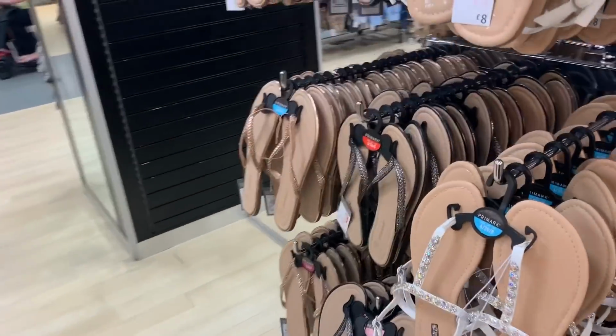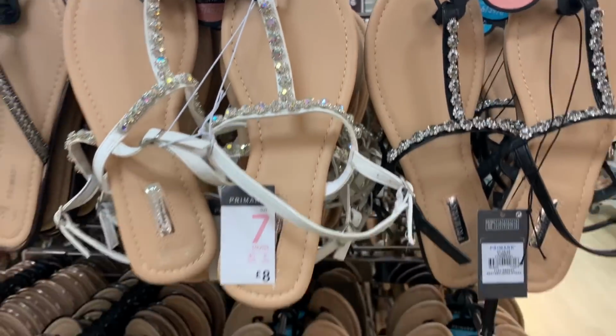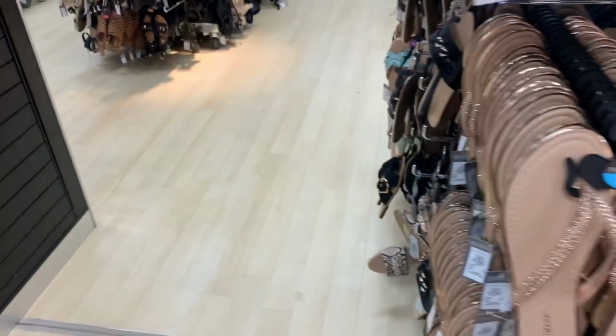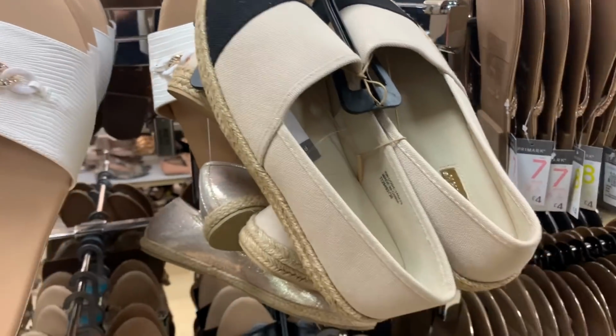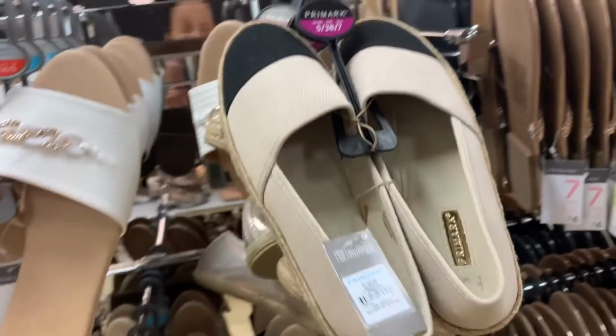And then around here you've got all the pretty decorative ones with all the gems on them, and they are £8 each. And then these ones are just £4. They're honestly so cheap, like literally you couldn't get them cheaper elsewhere, I don't think. These are quite cute. I'm not really one to wear these. I think they're called espadrilles, but yeah, they are nice, and they're £6.